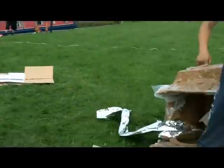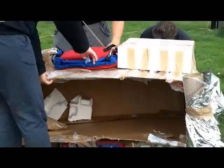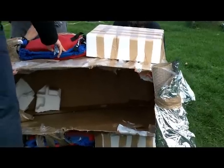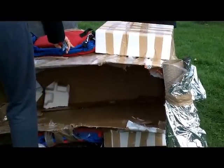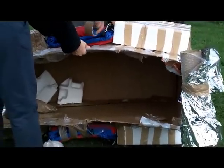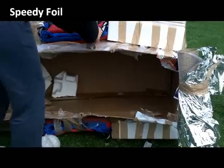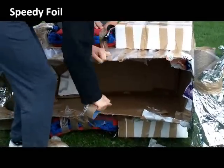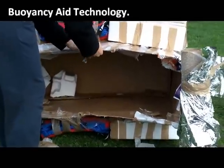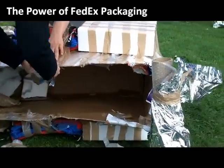I reckon once we... so, this is the Majestic. We started off with a simple TV box, and with our mass flotation engineers, we made it into something beautiful. It's literally the most bomb-proof design I've ever seen. As you can see, the foil shows that we will be going at the speed of light, so fast. We have employed key flotation buoyancy aid technology to keep us afloat, and also the power of FedEx. Fantastic. What more could you want?